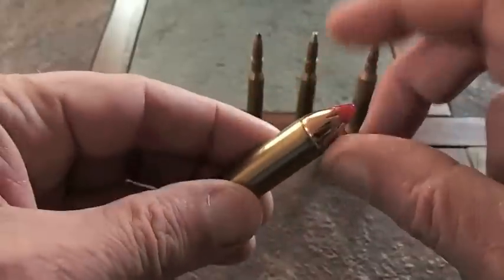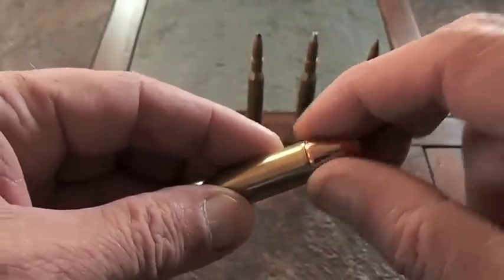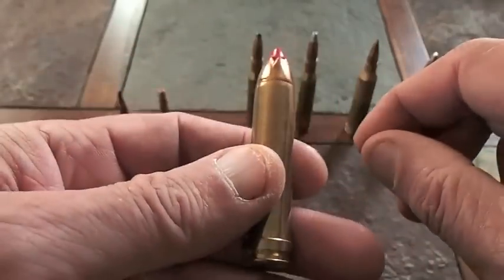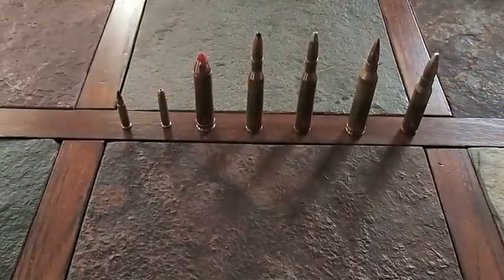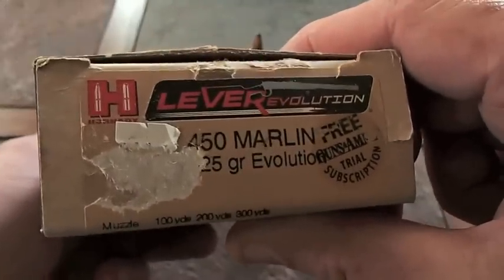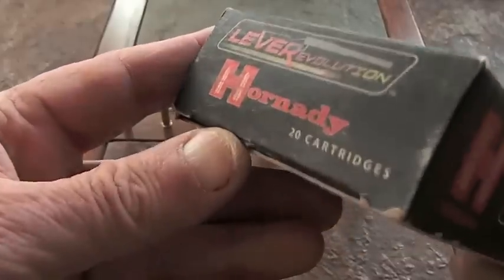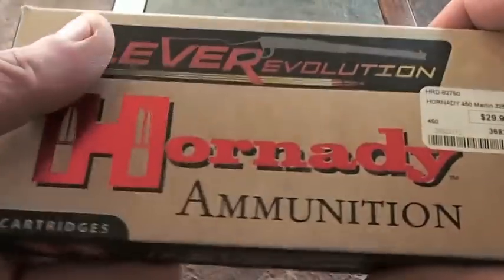But the selection of these rounds is very, very important when it comes to hunting. Plain and doggone simple. This is something you want to use in Africa or whatever have you. But here's the doggone box that these things come in. I just thought I'd show you this. 450 Marlin, ladies and gentlemen. That's a 325 grain round. Here again, it's too big. It'll blow holes right through game and whatnot. And I bought that rifle years ago for grizzly bear protection.